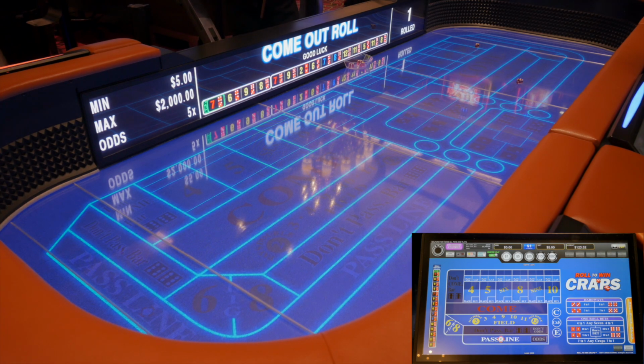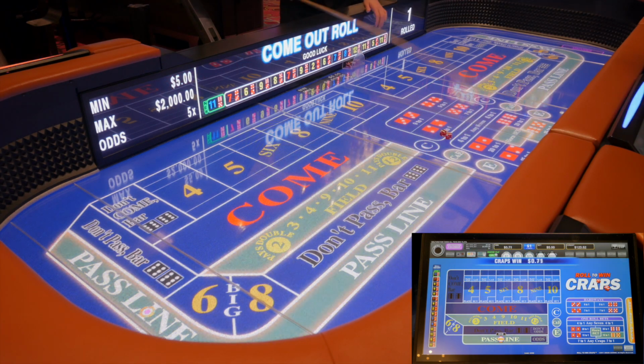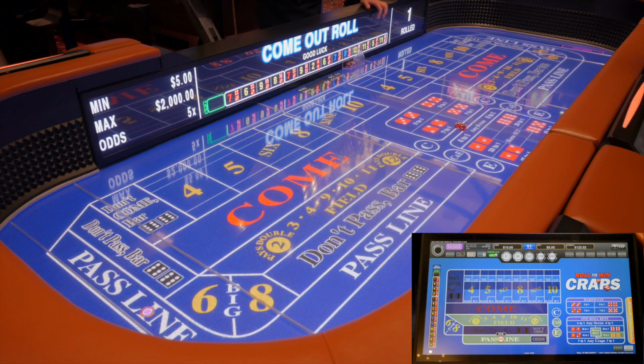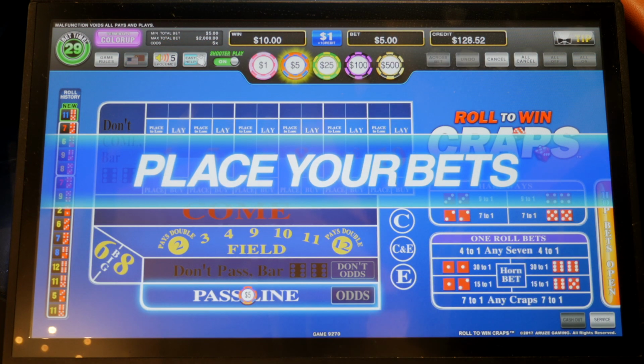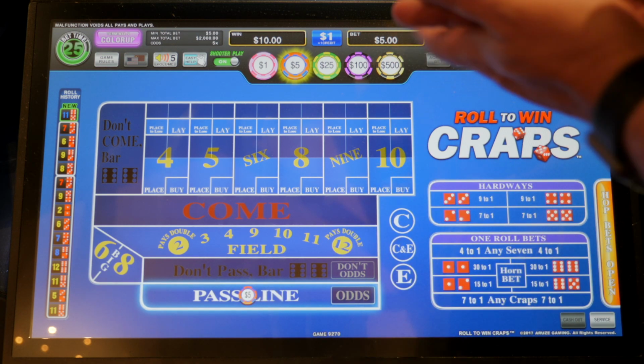Yo 11, front line winner. See it? Tip for good luck. So once we get a point, we'll go across all the numbers. But I just want to cover some of the features. You've got a roll history here on your monitor. You can see it on the big table. What else haven't I covered?